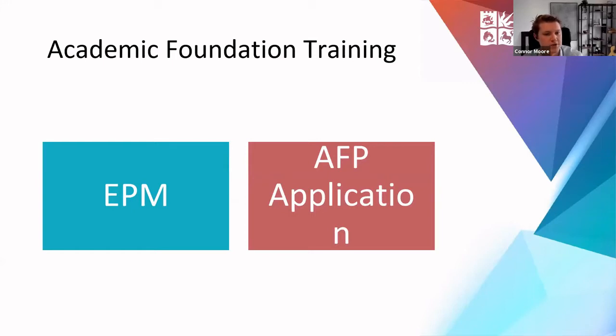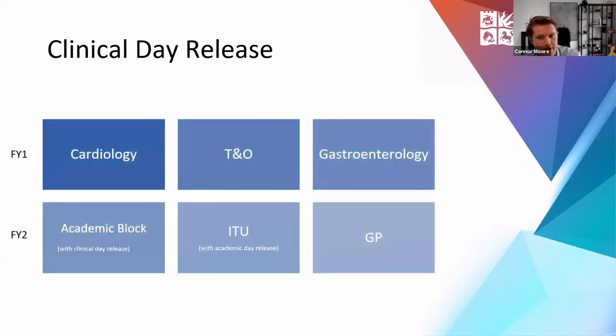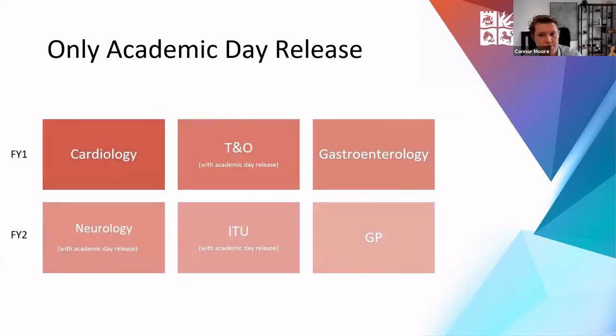So the AFP application is quite different, it's quite involved, and there's not a lot of transparency about how you'd maximize your chances of getting a job. And that's where the core of this course came from, to try and give you guys that information and break it down. So this is, again, different variations of how the academic time is presented. And you can have academic day release or dedicated research time.